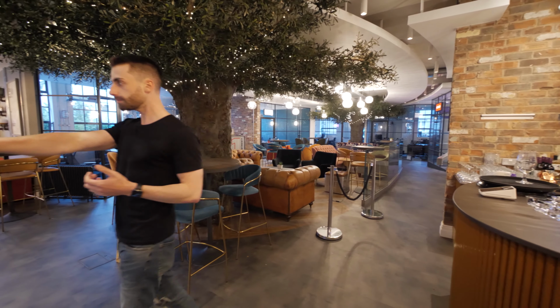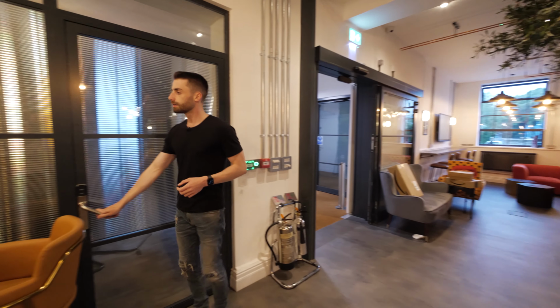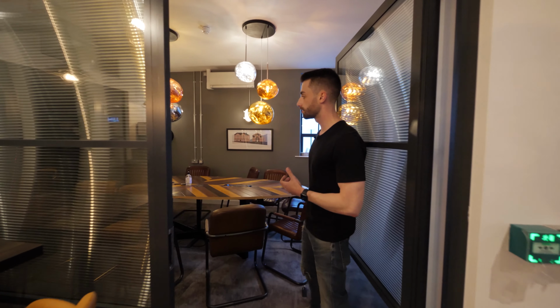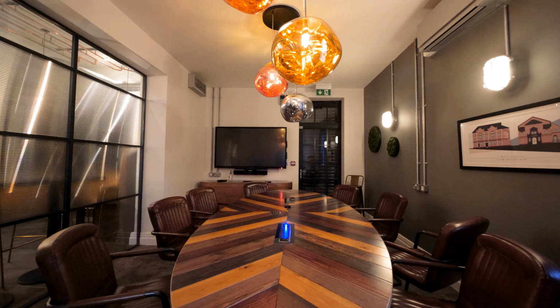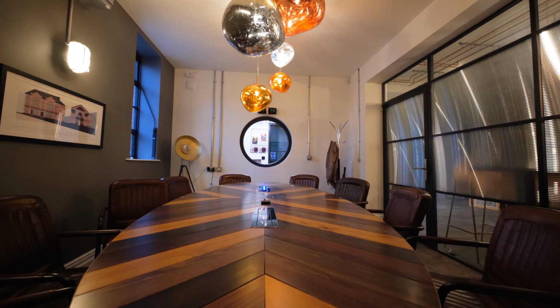Behind us here, we've got a meeting room. So we can book out this space, and sort of when we're inviting guests, whether it's investors, whether it's hosting interviews for the business, or even just creating content and using it as a location to shoot, this is just one of the meeting rooms we've got in the building that we can book out.